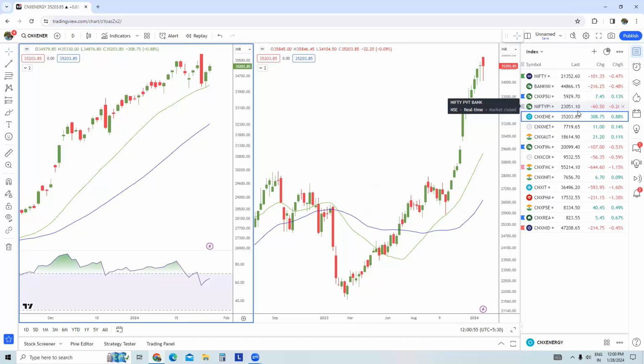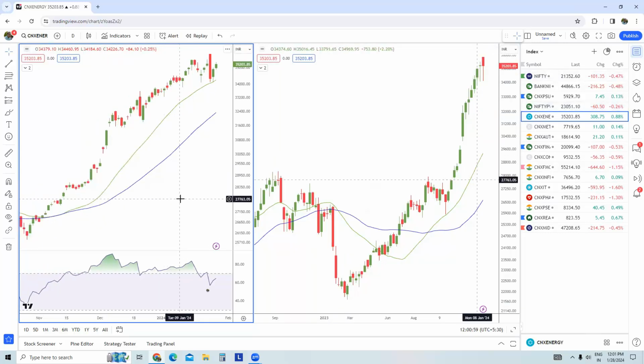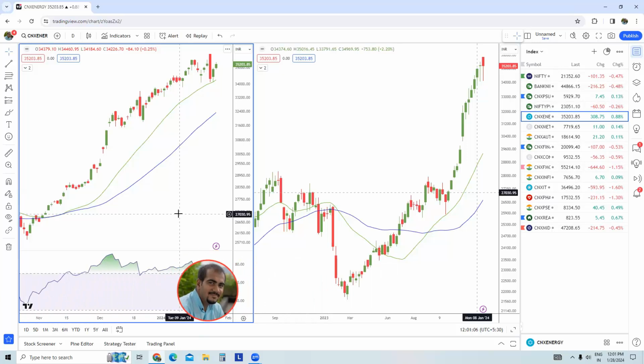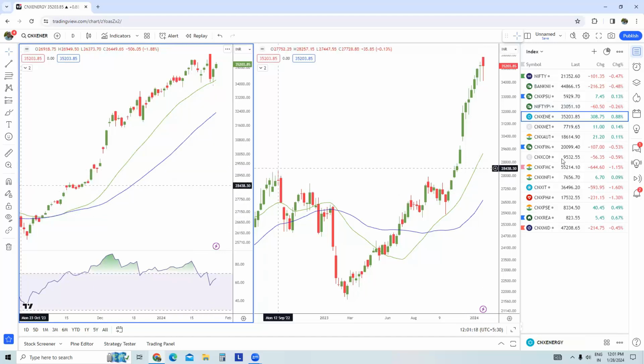Energy pack, I guess energy pack is strong. The momentum is not very strong, but the trend is strong. And as a swing trader, I would like to stay away from this particular sector. Yes, if someone is holding the stocks from lower levels, you can continue to hold them with a trailing stop loss. But initiating new trades is not my cup of tea as of now. I would wait for a better risk reward ratio.